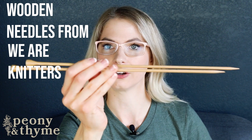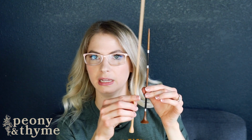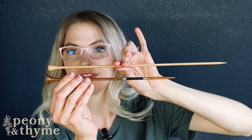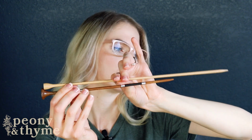So here is a set of wooden knitting needles from We Are Knitters, which are lovely, and this is the same size. Okay, so Furls sent me 2 pairs of needles, one in a 5mm and one in the 6mm. So here, as an example, is the 5mm needle from We Are Knitters, and then here is the 5mm needle from Furls. That is quite a big difference, isn't it? As you can see, that's a pretty hefty difference. It's maybe 4 or 5 inches difference, you know?